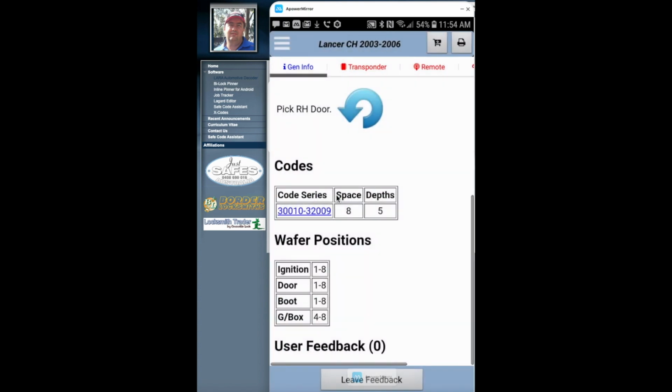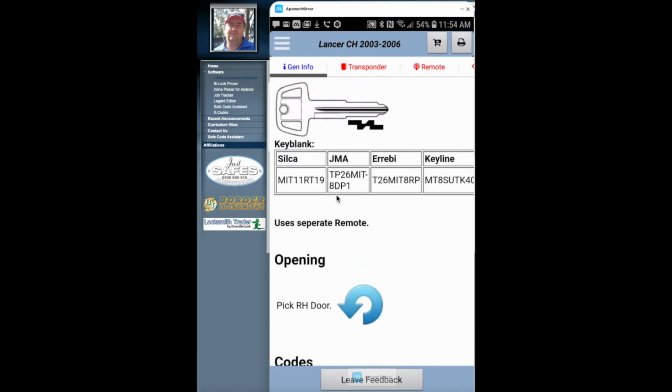Okay, that's cool. So we can even do a code, wafer positions, so we know that the ignition has 1 to 8, the door has 1 to 8, the boot has 1 to 8. So in this particular scenario, it might be easy to just pull out a boot lock. Sometimes it is easier than pulling off a door trim. You can actually get to the boot lock a little bit easier, and it's got 1 to 8 cuts in it, so we know it's going to work the ignition. So that's what that information's about, and that's helpful.